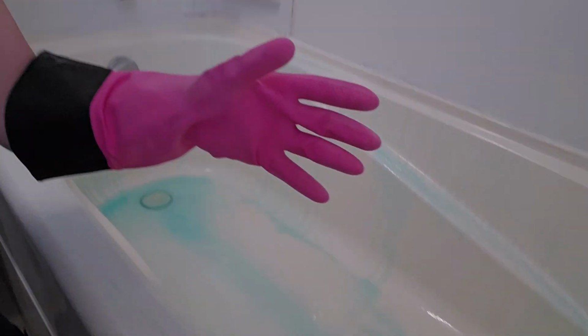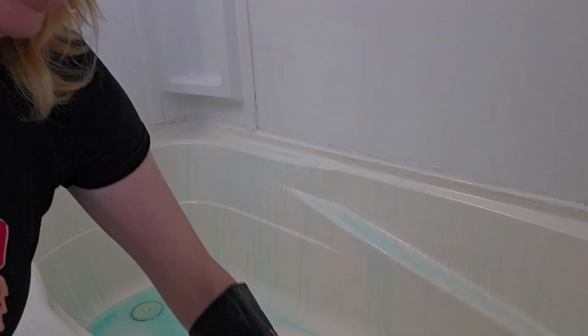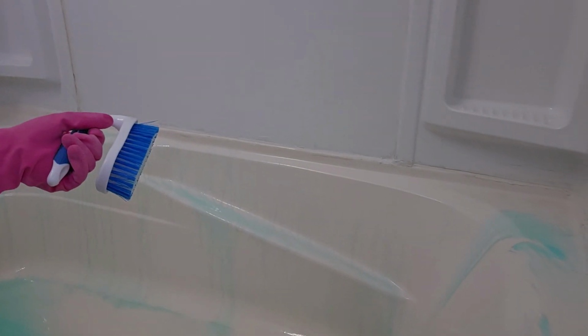Now, because this is toilet cleaner, I am gonna put my gloves on. I may not always wear my gloves for every step, but once in a while there are certain cleaners that you just need to use your gloves for, or you're cleaning somebody else's house or something different and you need to wear them. I always say, wear them if you think you need them.